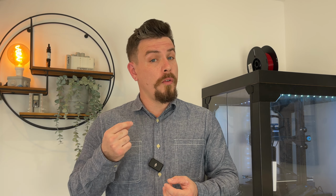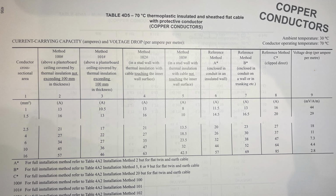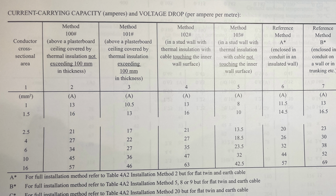Moving on to table 4D5, and we're going to use method 101, which is classed in the book as above a plasterboard ceiling covered in thermal insulation exceeding 100 mil in thickness. We can then find the correct cable. First, I'm going to divide the nominal current by the correction factor to give us our tabulated value. In this case, it would be 6.11 amps. So using this table for 4D5, we can see that a 1mm cable has to be downrated in those conditions to 10.5 amps. So this still has plenty for the lighting circuit. So this would be the cable that we'd choose.